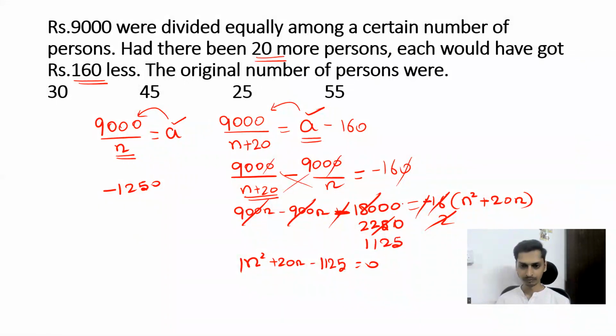Okay. Now, it's a quadratic equation, 1125. While multiplying, you have to get minus 1125. While adding, you have to get 20. Now, by substituting which number here, we'll be getting minus 1125. Can we make?